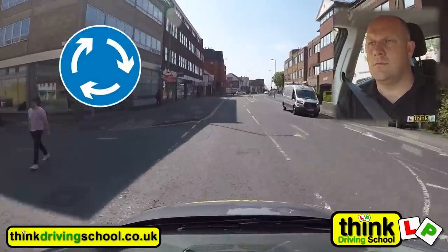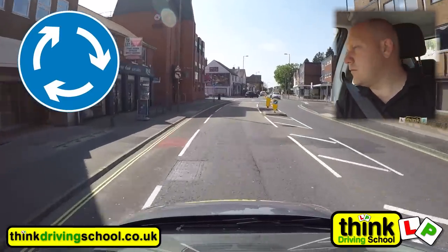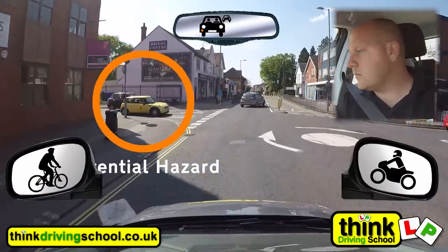We can now see a mini roundabout. We can see the little blue sign. It's a slightly closed roundabout, so we're approaching it nice and carefully, looking to the right nice and early. It's looking clear for us, so carrying on.